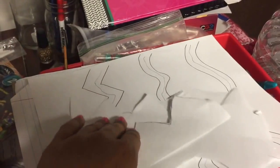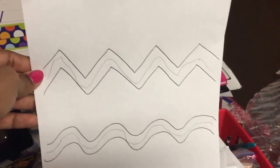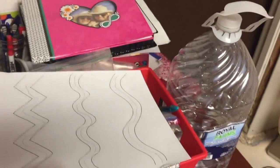And then before that, I drew some lines on a piece of paper and I had her cut them, working on her hand-eye coordination with the scissors. And then I had drawn some lines and I had her stay in the lines, getting her ready for kindergarten.